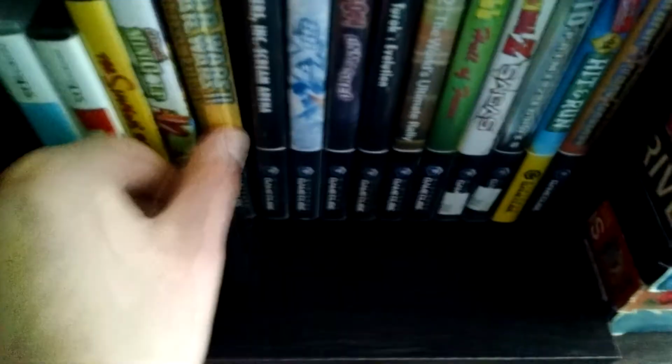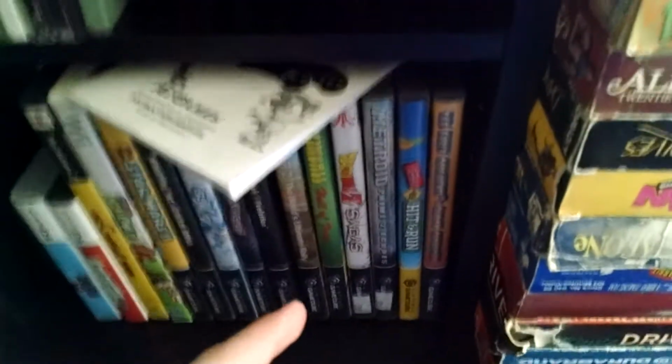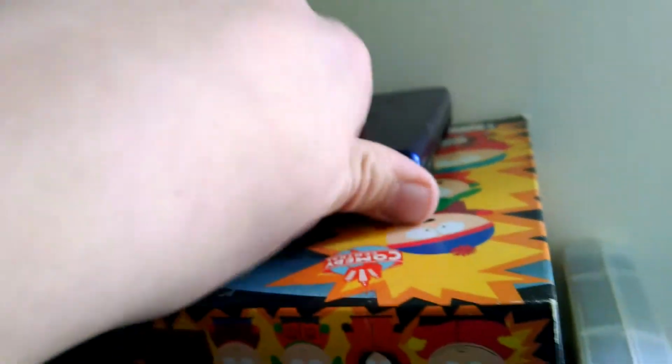For GameCube, we got Star Wars, Monsters Inc., SSX3, Scooby-Doo, Turok, Dekar, if I'm pronouncing it right, Pinball, Dragon Ball Z, Metroid, Simpsons Hit and Run, and Fairly Odd Parents. And I got a lot more GameCube games way over there in that corner. Those are the ones that don't work, but some of them I gotta get fixed. Up here I have my original DS. I kept it. This actually was a gift from my uncle, so thanks to him.